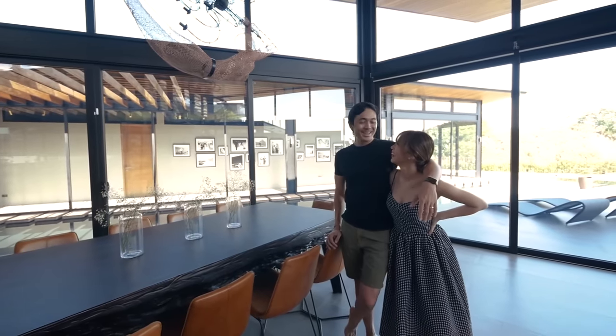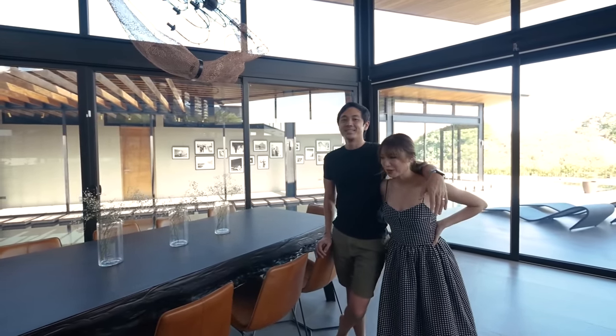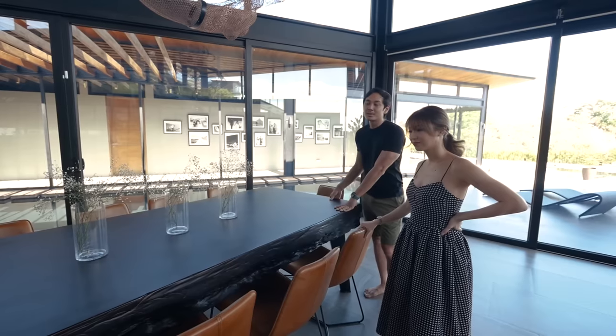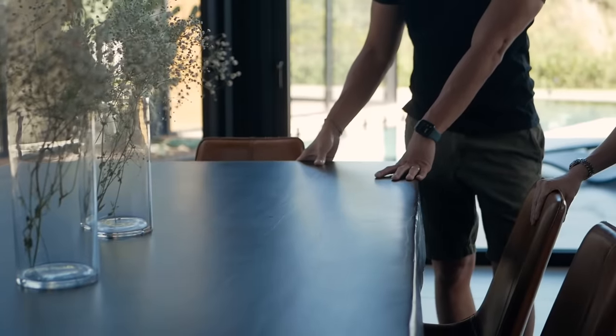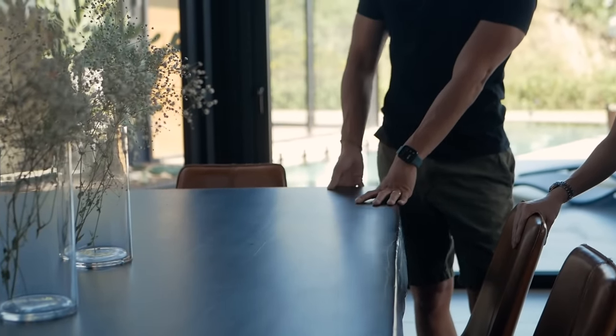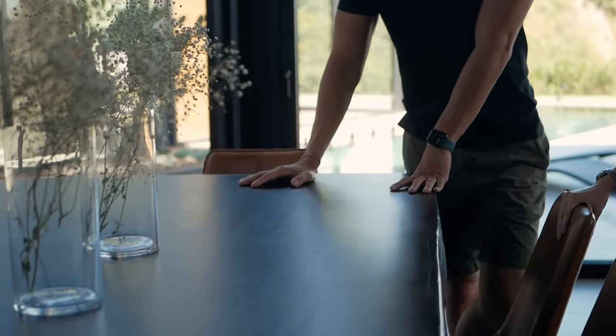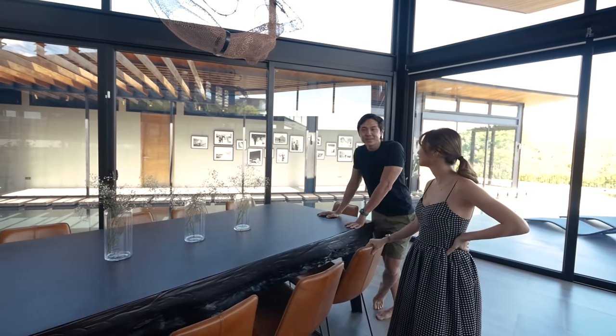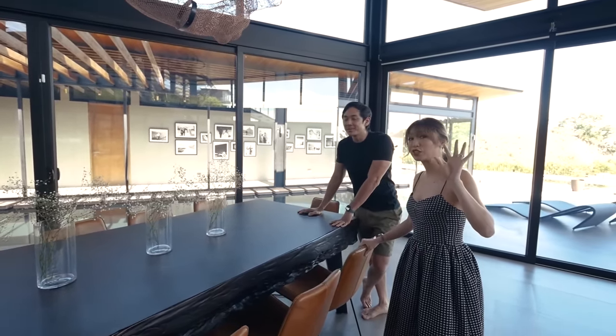So now we're at the dining area. Yep, this is where we have our dinners. This table is actually very special. It came from a very, very long table, about double the length of this table. But my dad decided to cut it so he could give it to us as a present. It's been in his collection for almost 10 years, 5 to 10 years probably. And it's sustainably sourced wood, so don't hate on us.